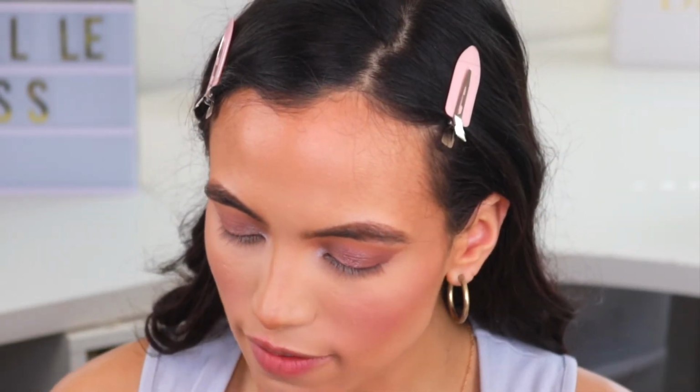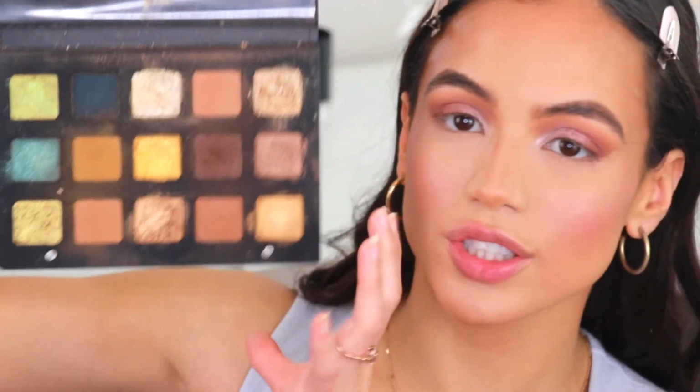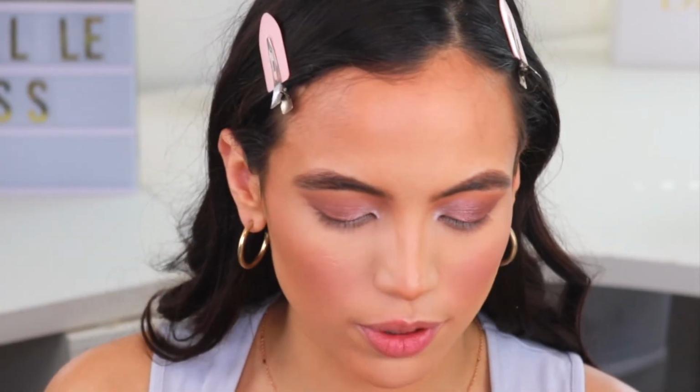Ooh, this is so random, but while my Fix Plus dries, I saw that Milani is coming out with a bunch of dupes for Natasha Denona palette. So they have this Milani, I think it's called a gold something palette. It literally looks just like the Natasha Denona palette. So I've been dying to go into Target and pick it up, or at least I hope that they have a tester, which I doubt they will, but that would be nice, and see how it is compared to the Natasha Denona one.